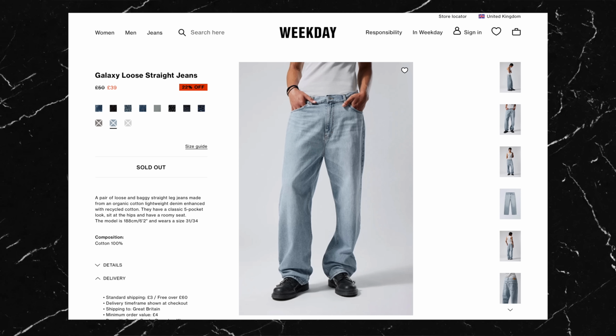So it seems like you can't get these jeans at the moment, but as always, I'd recommend checking out Weekday. Specifically the Galaxy jeans, they look very similar to these ones with that relaxed straight leg fit.